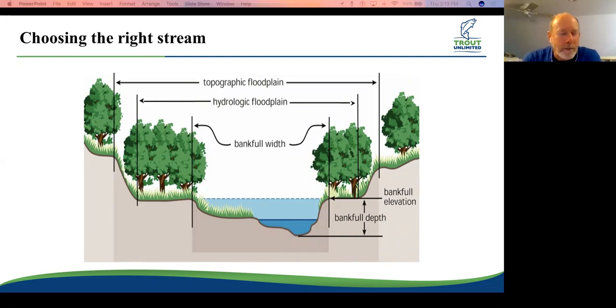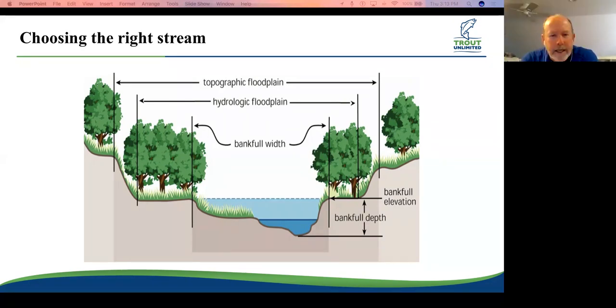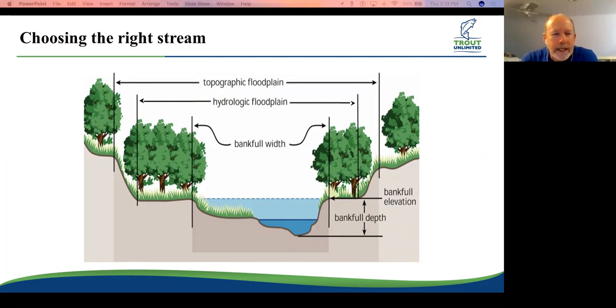I just caught something here that I don't think I've noticed before. I've used this graphic quite a bit as well. The bank full width. If I was measuring the bank full width in the field, I would have measured it at that lower elevation where the water is. Well, that's your active low flow channel, absolutely. So you can have some dry within the bank full width. And again, that depends on system to system for sure. But it's interesting that the standard graphic is showing that higher elevation there. Just thought I'd bring that out there.